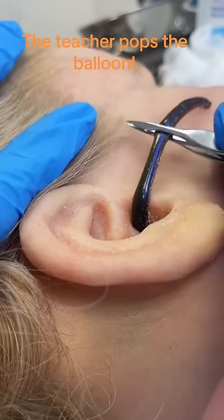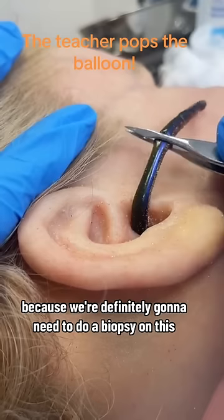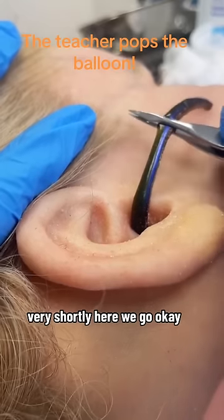Wow. Hey nurse, could you call the lab? Because we're definitely going to need to do a biopsy on this. Yeah, absolutely. Just let them know that we'll be sending this over very shortly. Here we go. Okay.